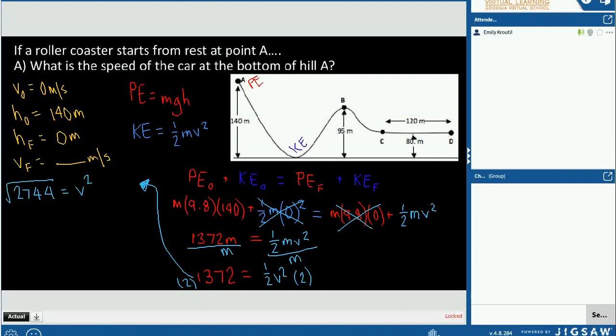So now I can take the square root. Remember I said if you're solving for v squared or for v using the potential or the kinetic energy equation, if you're not taking the square root, you're not doing it right. So here we are, taking the square root. Then we have 52.38 meters per second as our v. That's our v at the very bottom.